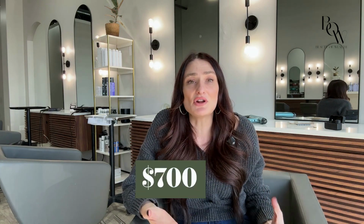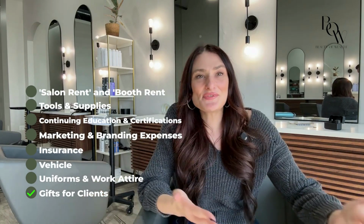Additionally, dry cleaning and laundering your work attire is a deductible expense, so keep track of those receipts. Example: if you spend $500 on work clothes and $200 on dry cleaning, that's an extra $700 tax deduction. Next up is gifts for clients.